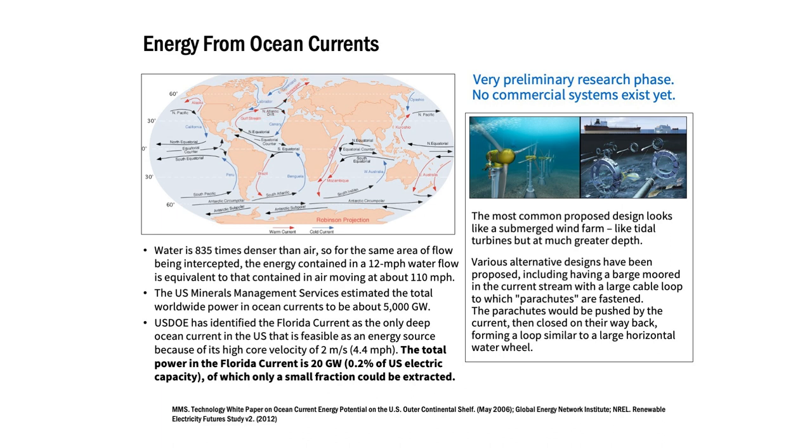It's the stream that really keeps Europe's weather much warmer than, say, Canada, right? They're at the same latitude, but because of the Gulf Stream bringing that warm water up to Europe, it has much milder weather patterns than Canada. You can use currents like that also as an ocean energy resource.